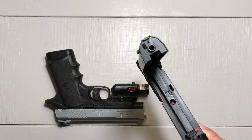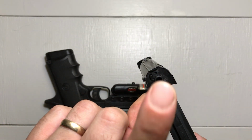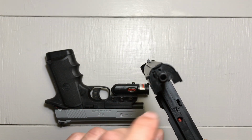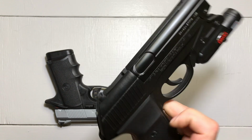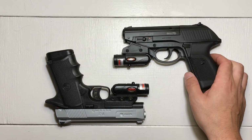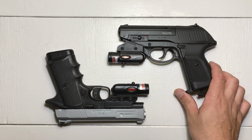It holds 12 BBs in there, but it's a rifle barrel too, so you can also load pellets individually in there. Just don't do it with BBs, otherwise they try and shoot two out at the same time. This is actually the first pistol I ever owned, but yeah, I have to say that the accuracy on them is just terrible. The BB shooters never are as accurate as the pellet shooters. But with the pellets, when you individually load them in there, it's not too bad though.